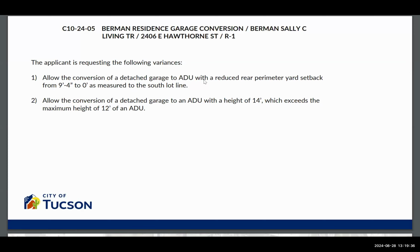If you care to see that, we could go back to that slide, but I did want to mention that. And should you find the variance acceptable and intend to approve it, you could condition your approval on the required parking being provided off of Hawthorne.